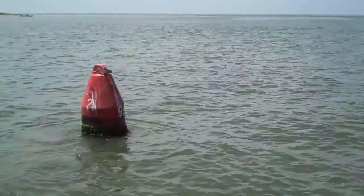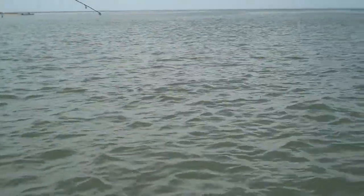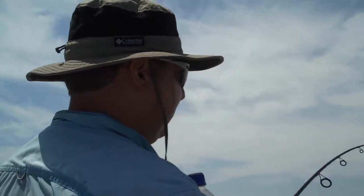Almost up. So keep him away from his boat. Uh-oh, he's gonna go around the buoy. Did I do the wrong thing? No, it's okay. Nice. Alright, now cut it. Now cut it. What do you think it is, man? Shark.